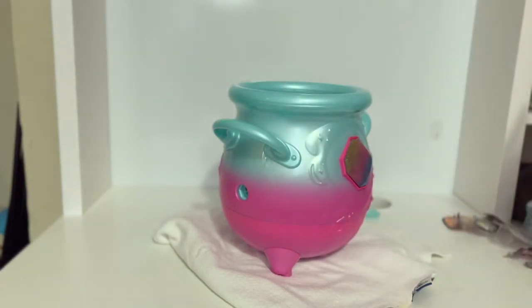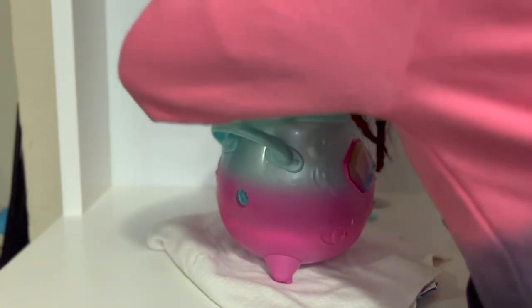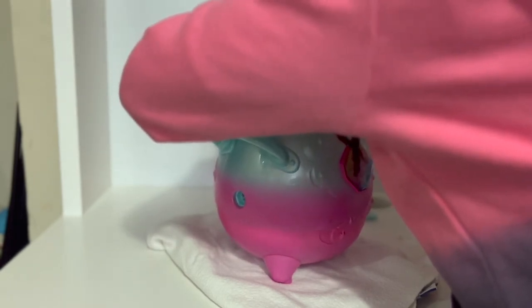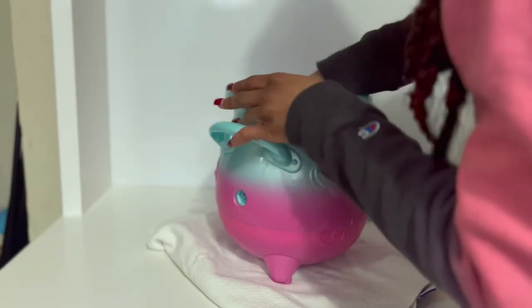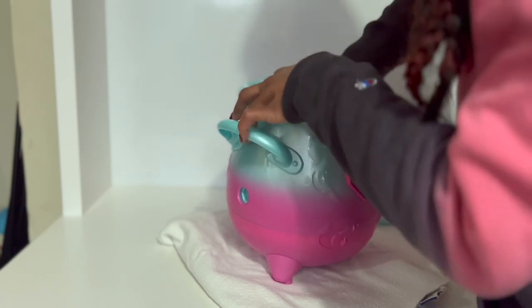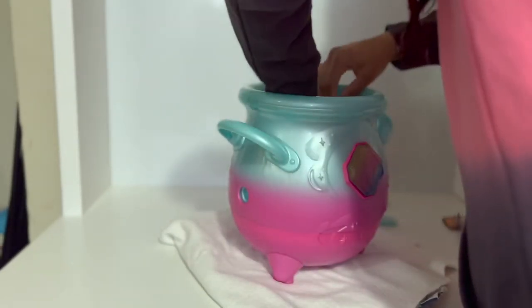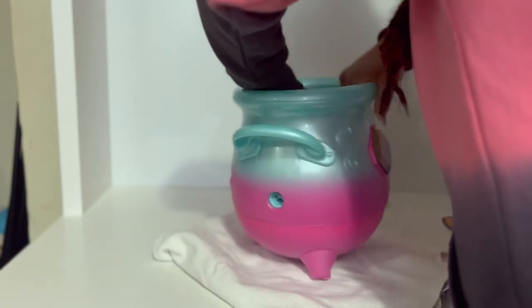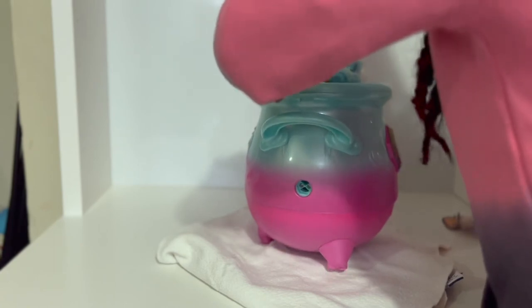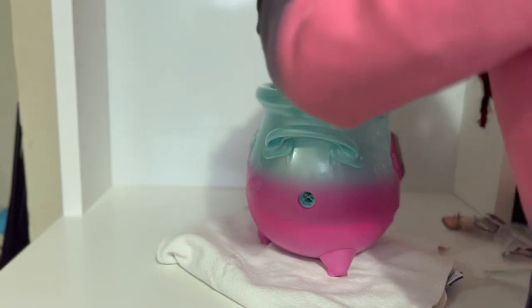Oh, she's okay. Let's cut her out of here because she's really in there. Oh my goodness, she's making a lot of noise. Let's cut her. There we go. Okay, let's pull her out. Okay, she's still kind of stuck in there. So. Trying to get her out here. Oh, she has a thing on the side too. Okay, there we go.